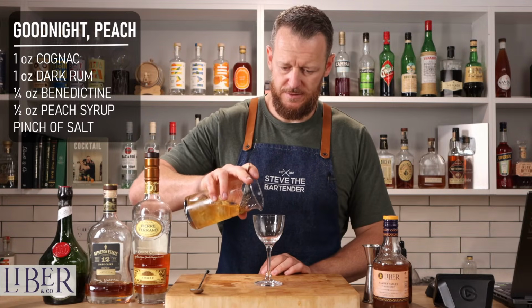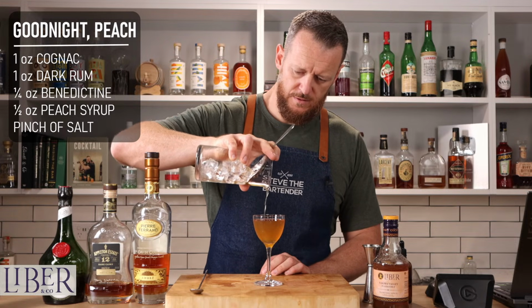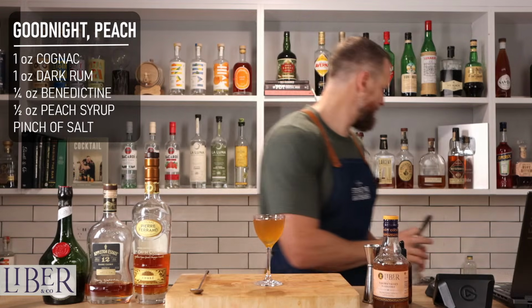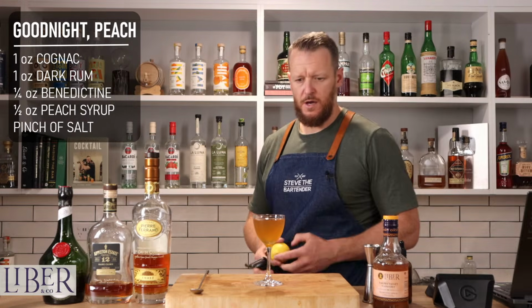Chilled glass. Can even see the viscosity of the liquid. I'm pouring it. And then I want to finish this one off with a twist.